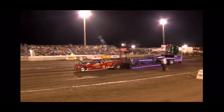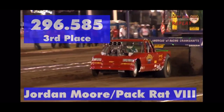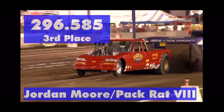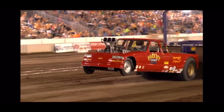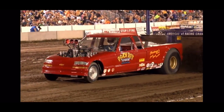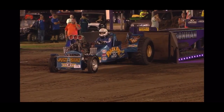These trucks weigh 6,200 pounds, 575 cubic inch motors, 1,471 blowers on top of them, 18-4, 16-1 tires. Two-wheel drives have a 30-inch hitch height, 30 inches high as they'll let you go. And they all check hitches. Also coming up next on the other track.